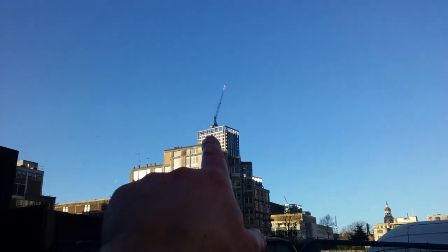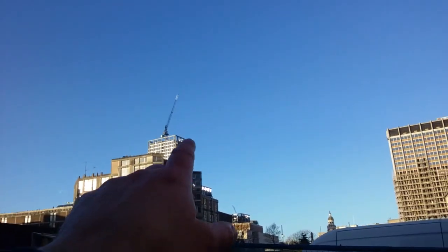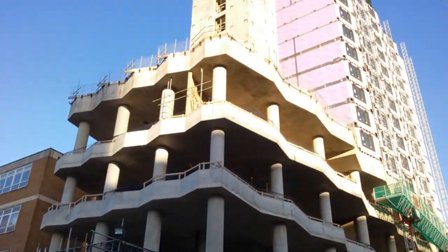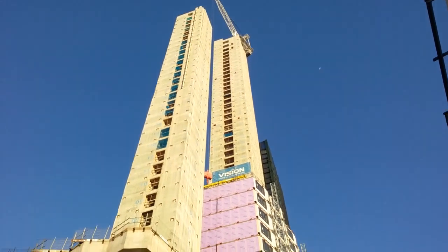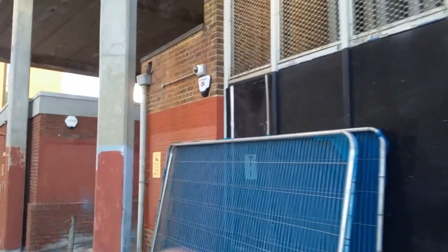Yeah, Queen's Quarter there, at the back where Tabernacle House used to be, that's nearing completion. They reckon June that'll be finished. That's 35 stories, that building at the back there. So I set the alarm off there.